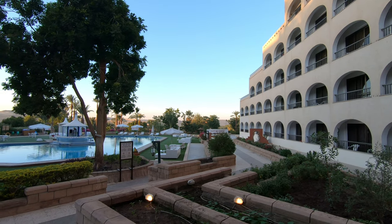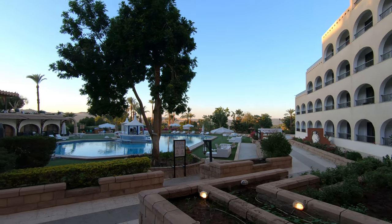Basma Hotel is a huge hotel complex with 200 rooms and a very big swimming pool.